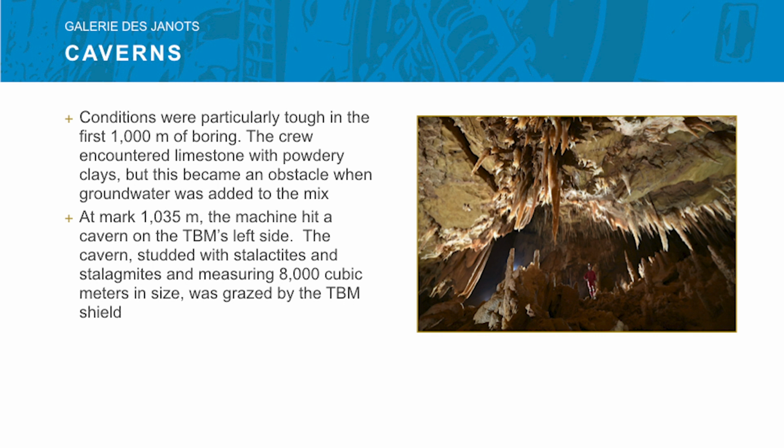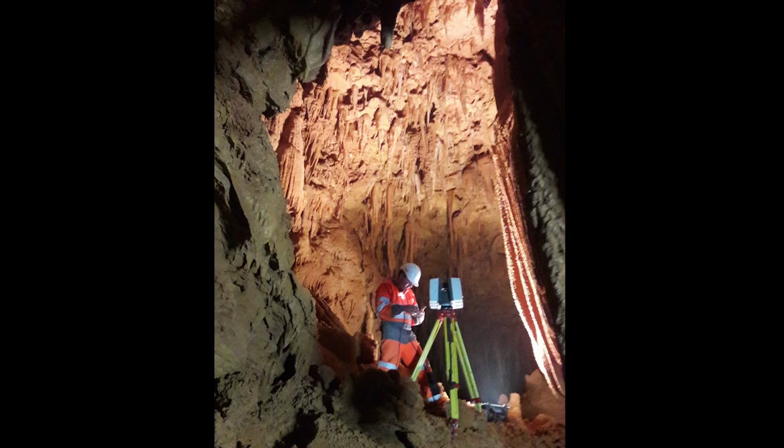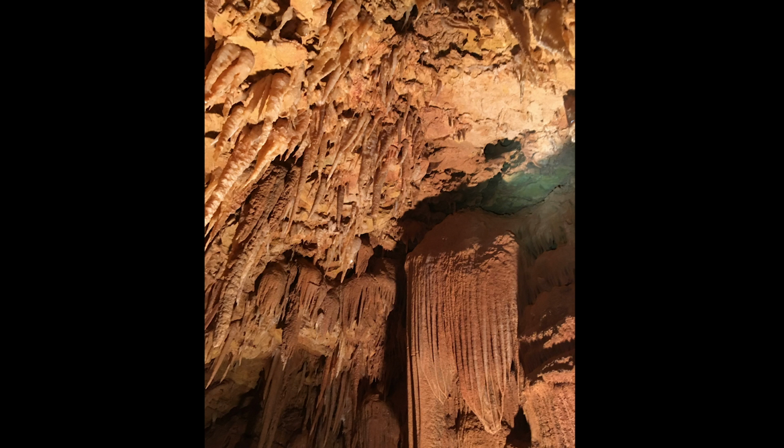So we have been able to enter into this cavern, to go into. It was marvelous to see this, really marvelous. I've never seen it before in my life, such, let's say, such a cavern. And what they had to do, they had to fill the cavern. They had to fill it up, plug it, to provide support for the machine to go on.